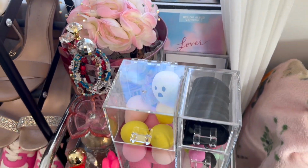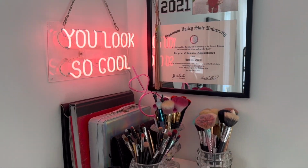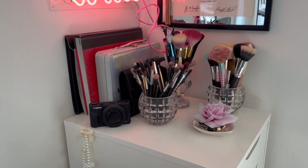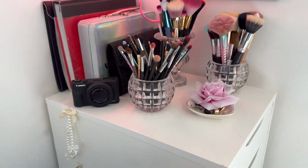Got some CDs. Decor wise, that one is good. And then same thing over here, we have my degree, my neon, and then my makeup brushes and everything. Love having them up there because then I just take this and grab it as a whole and then I throw it back up there when I'm done.